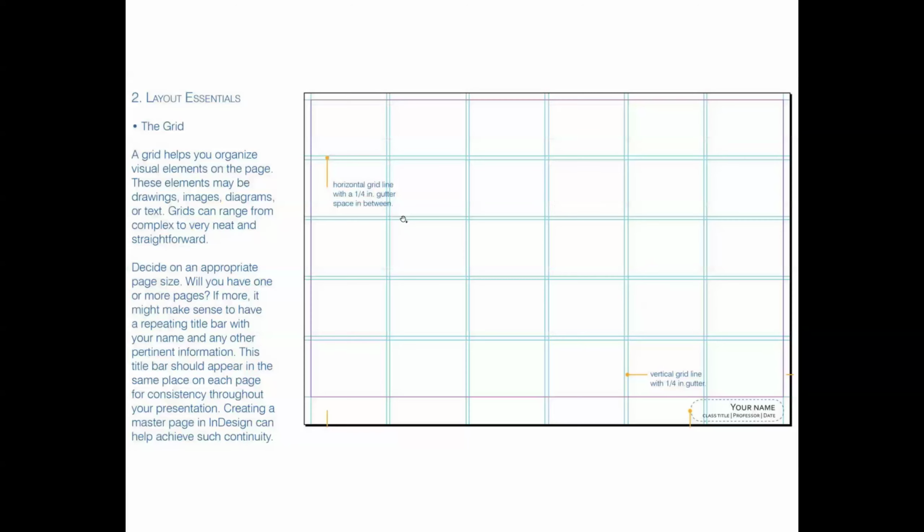For us, something like this, right? Imagine this page is 11 by 17, or more. For us, it'll be 8.5 by 11, right? That's a typical portfolio layout. Never do 11 by 17, because it's a very hard format to organize, and most offices just hate it. So always do 8.5 by 11.